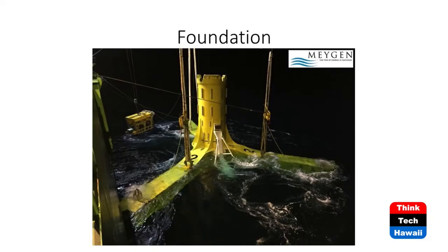We can get to slide number seven, please. If you think about it from a history standpoint, a long time ago we talked about putting an undersea cable between the islands to transfer power from Maui and Molokai to Oahu, for example. Well, if you use these undersea turbines, the cable would be about half as long as that undersea cable. And that's a big advantage, too, because there's less line loss and less of an engineering challenge to get the power where you want it from these turbines under the sea.